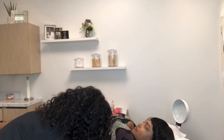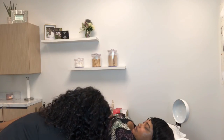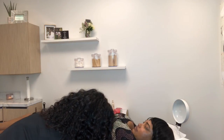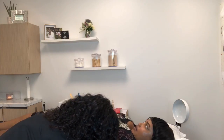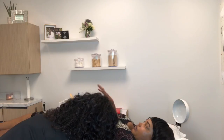This is why I live for the waxing, because she's going to notice that her underarms immediately look lighter because we just removed dead skin. And they feel good too, y'all. They're going to feel amazing. It's kind of like when you first get a perm, it's just that lightness of it and your hair just feeling light, yeah, honey.